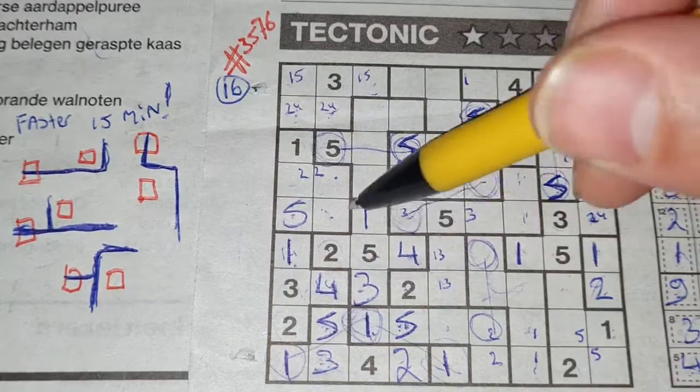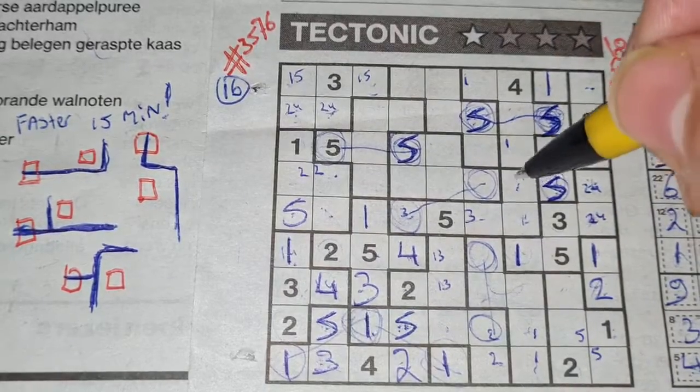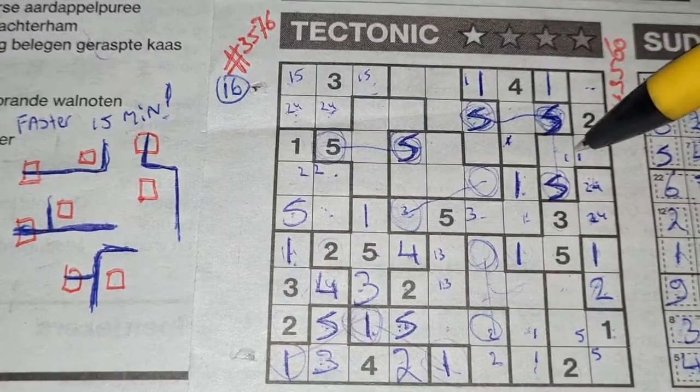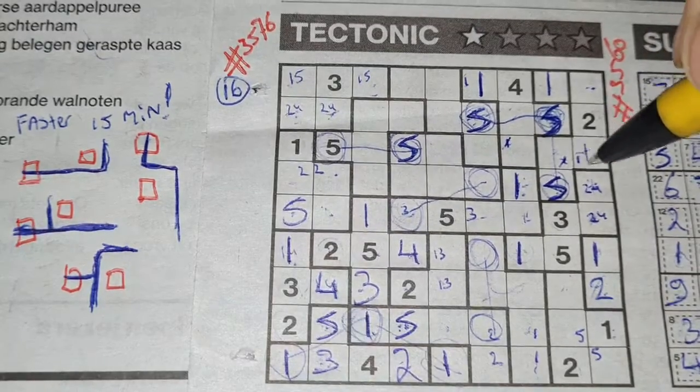This box cannot be a 1. Those two boxes cannot be a 1. So one box left for the 1 should be here. Now we have a 1 here. So this box can't be a 1 anymore. That box should be a 1. I have here double 1. Now we have a 1 here. So this box can't be 1 anymore. That box should be a 1.